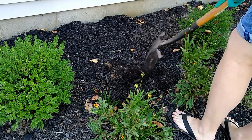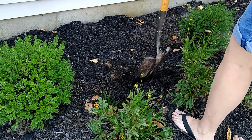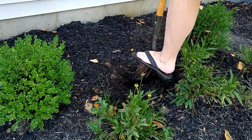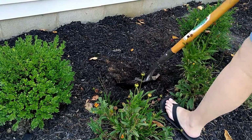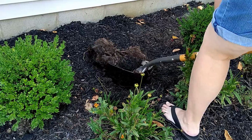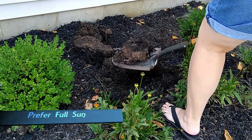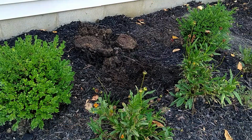They bloom in late spring. I'm hoping my crocus will bloom, and then afterwards these tulips will come up and give a good show of color. The tulips are double blooms and have ruffles along their edges. They are hardy in zones 3 through 8 and like full sun. They will get plenty of sun in front of my house.